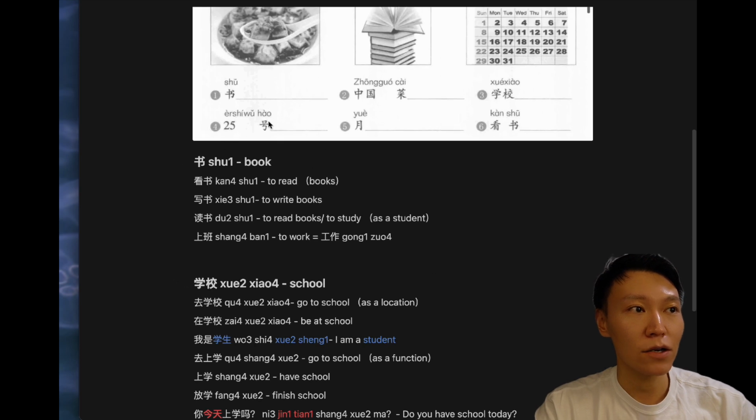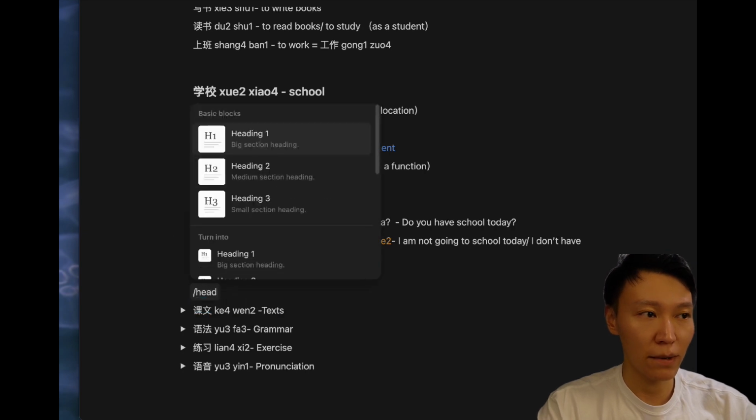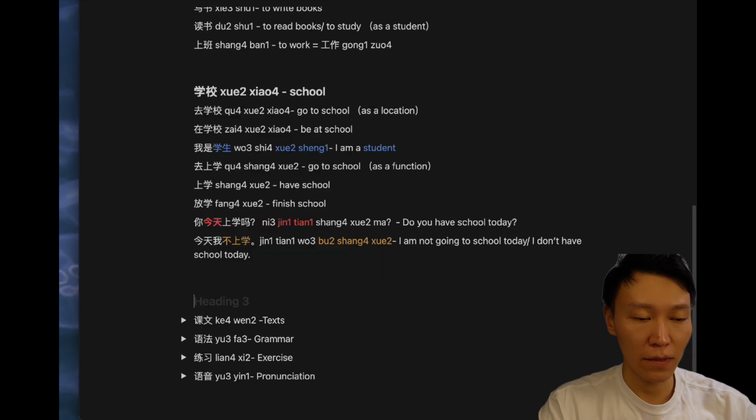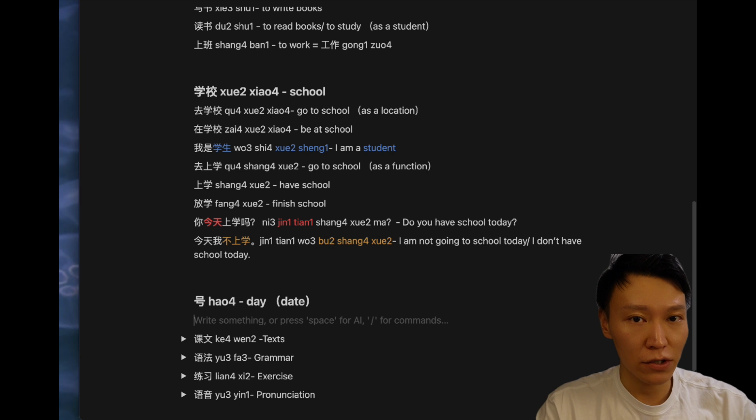Next one. 25号. Okay, so here we just need to talk about this character 号. 号 means day. When talking about date, it doesn't mean 1 day, 2 days, 3 days. No, it just means which day of the month. Okay, so it's quite easy. If you already know Chinese numbers from 1 to 31, then you can express which day of the month.